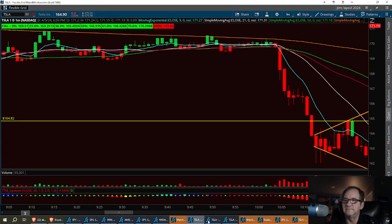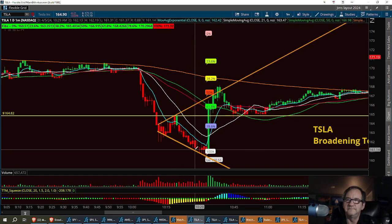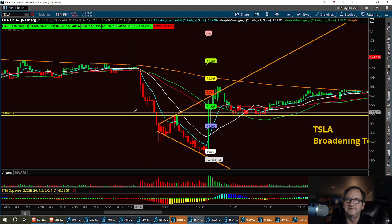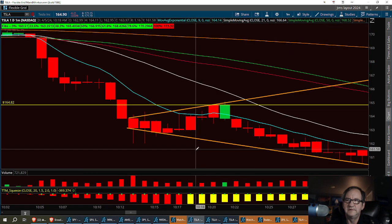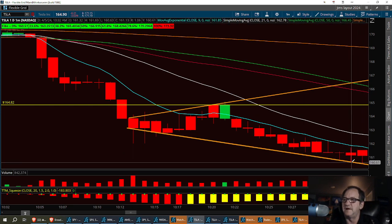What pattern was I using here? Yeah, here we go. So what happened? I jumped in the trade right here once we hit this pattern. And then seconds later, Elon Musk comes out and debunks the article. So we hit the bottom of that megaphone.